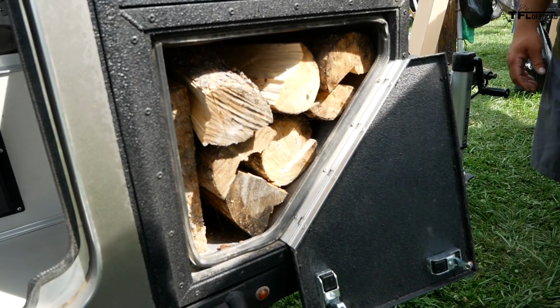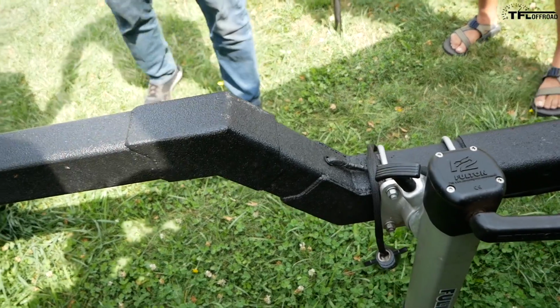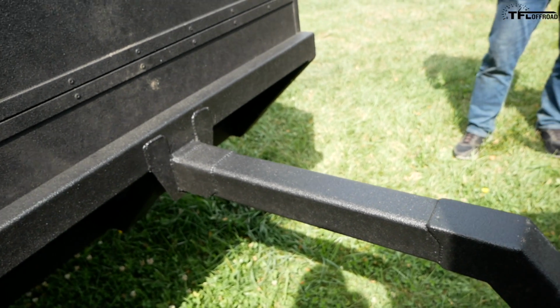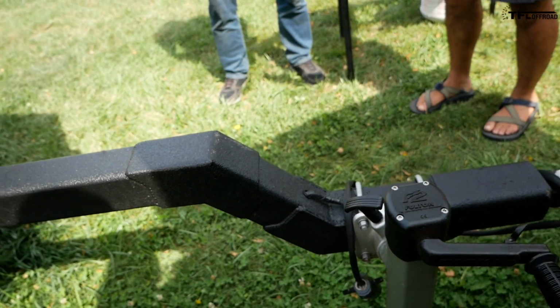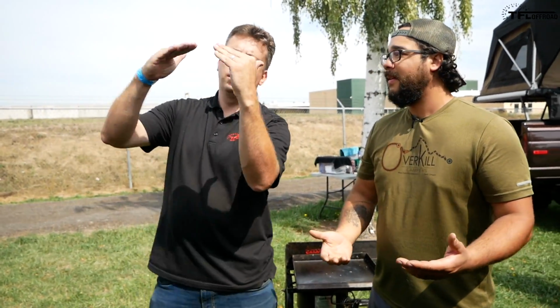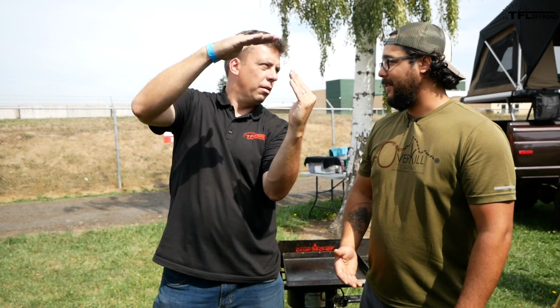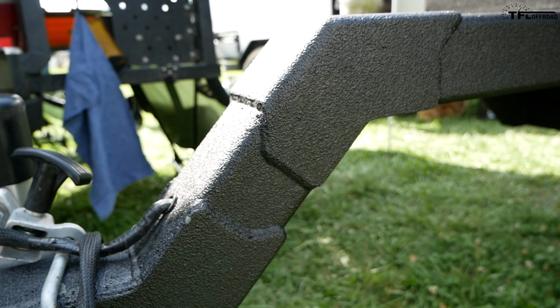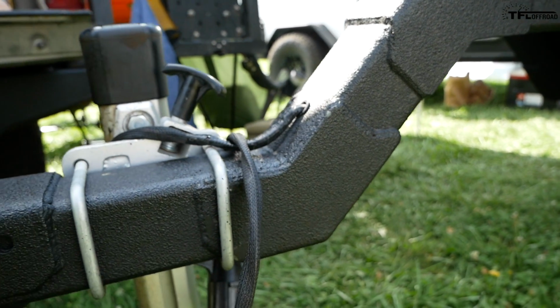For instance, firewood. So we actually designed this as a part of the breakover angle. If you're ever familiar with off-roading, you go over a large hump. Generally, the tongue is going to be the low point, which could hang up. And so if the vehicle kind of goes like this over something, exactly, right? It allows you to navigate over the obstacle with a lot more ease. Okay. And we think it looks cool too.